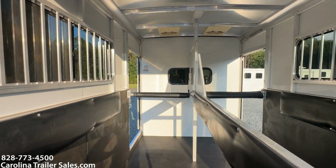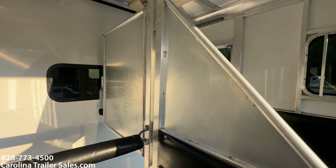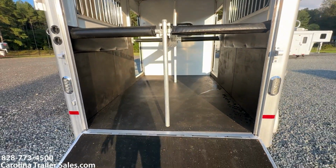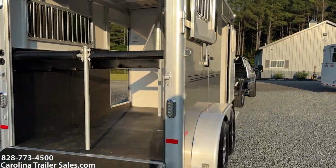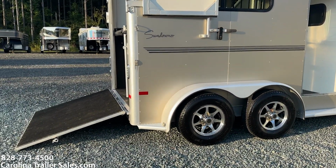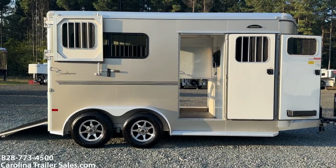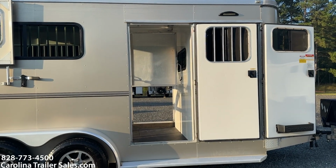It does have the head divider. I may have said that already. Horse box is in great shape, no issues. Padding's all good. We just washed it, so you'll see some water in here because we just literally got it washed. Just came in. Load light, or actually a light over that dressing room door. I'm going to shut that door, that full escape door, and show you that dressing room here in a minute.